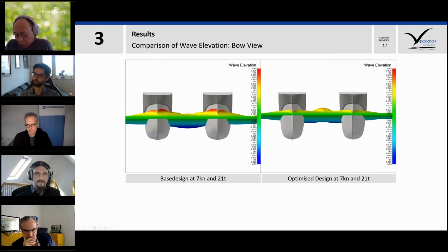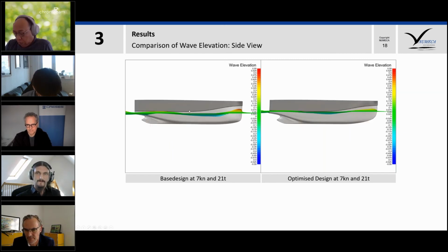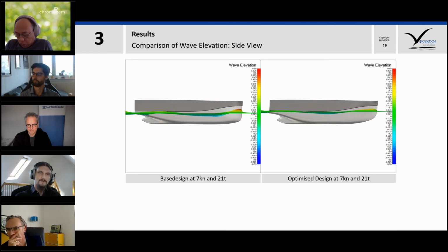Another view from the bow here, again showing the large differences in bow wave build-up. And the side view, important because that was also something we discussed, the trim angle. We solved for the trim angle, and this could be kept. So both designs have a very, very small bow down tendency when they speed up, and this was not worsened during our optimization.